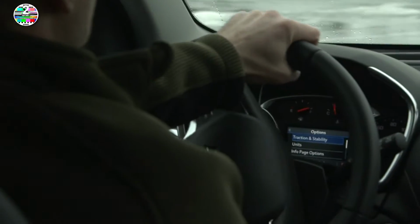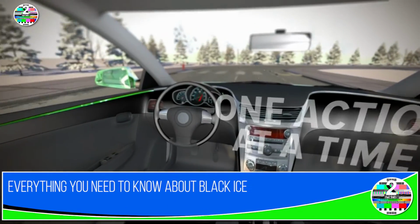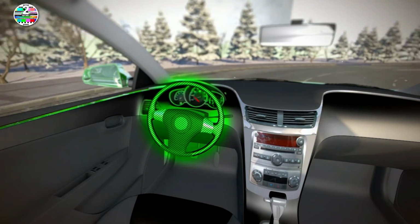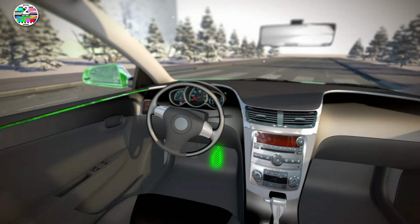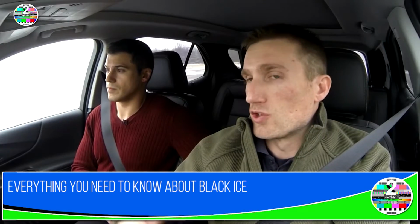And when you do need to turn, no matter what kind of car you're driving, Josh says to perform one action at a time. While still in a straight line, gently press on the brake to slow the vehicle. Once at a safe speed, release the brake and then make your turn. Once the wheel is straight again, that's when you accelerate. Steering combined with braking or accelerating increases your chances of losing control. You should try to do one and only one thing at the same time.